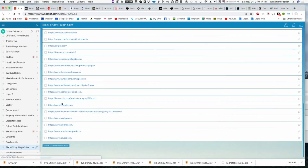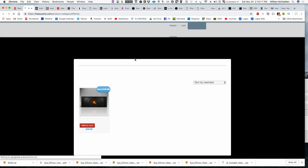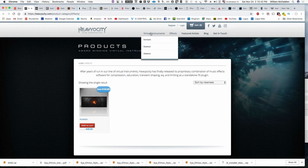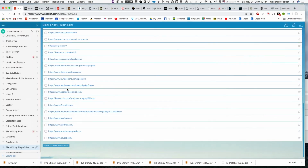And then we'll take a look at Heavyocity. Now, a lot of these effects you already have. Well, actually, there's one primary effect, and that's Punish. It's actually an insert, and it gives you a combination, as they tell us, of compression, saturation, transient shaping, EQ, and limiting, as well as a standalone effects plugin. They're more into virtual instruments, but they do have a nice plugin there, which they have in just about all of their instruments. But that standalone plugin you can apply to your own instruments that are not Native Instruments. That's the difference.